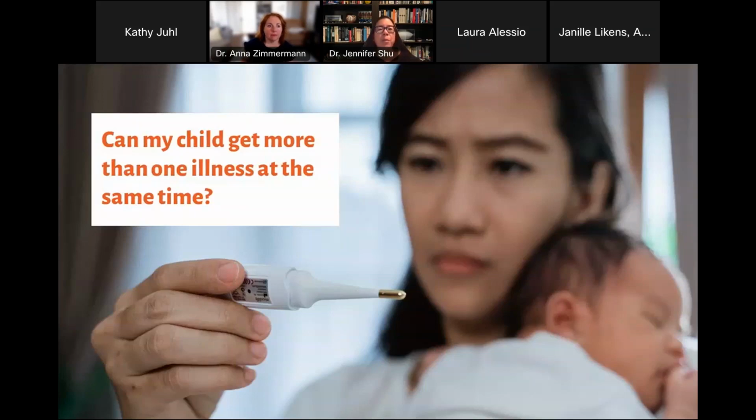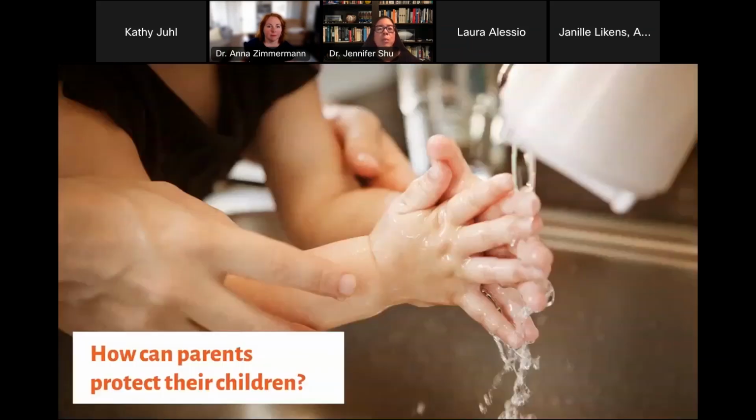Let's talk about protecting kids from RSV. What are some ways to protect, and is there a vaccine? Yeah, so currently there's not a vaccine for RSV, but there's always new research that's coming out. People are doing work on antibodies, so hopefully we'll see something in the future. The biggest ways that we can protect our kids right now are just in the day-to-day things that we do to limit their exposure to that virus.